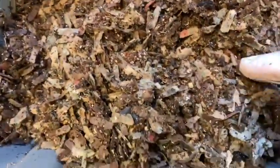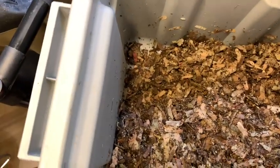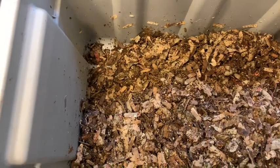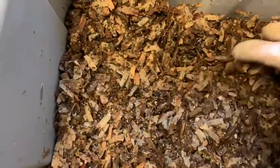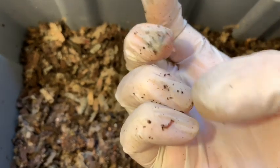Actually, I'm going to feed in here. But these guys are, well, they might even have done better than the red wigglers, I think. So I have to be so careful. These guys are so tiny. Okay, so they'll get their food as well. So I think, honestly, I would say blues are in the number 1 position. And the reds are in 2nd place. So, and here's another one. Oh my goodness.